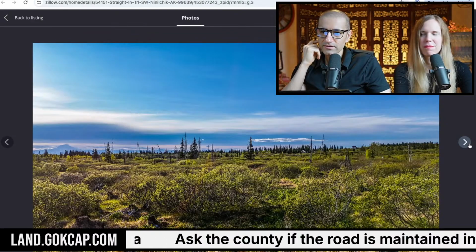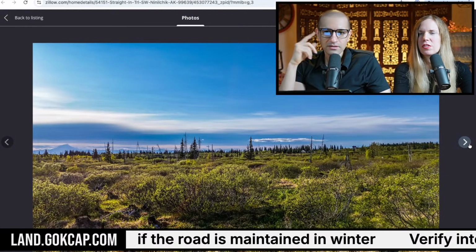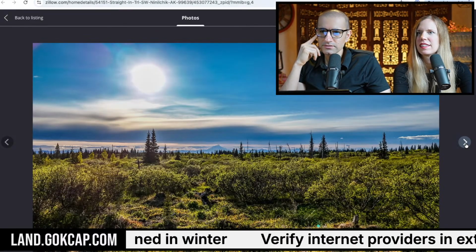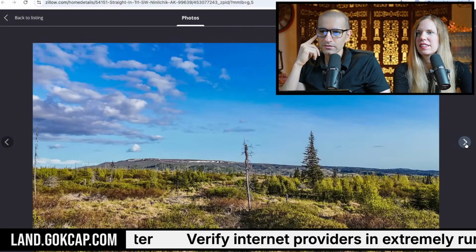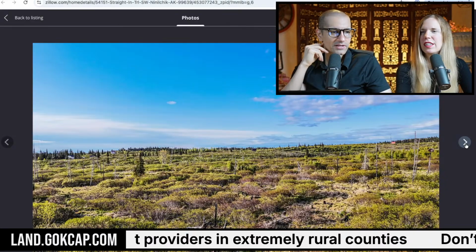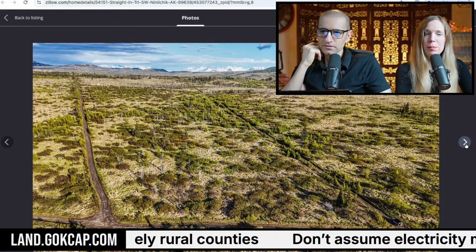So you think this is also AI, or you think this is just enhanced? That looks more like an enhanced photo to me. Okay. Let's keep going, Erica. We don't have a lot of time. It might be real. It's just that they heavily filtered, heavily color graded and optimized. It is pretty.